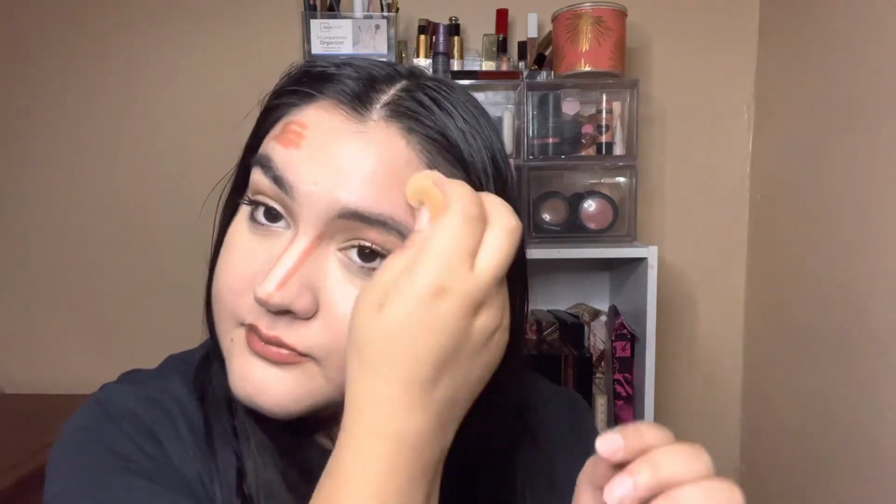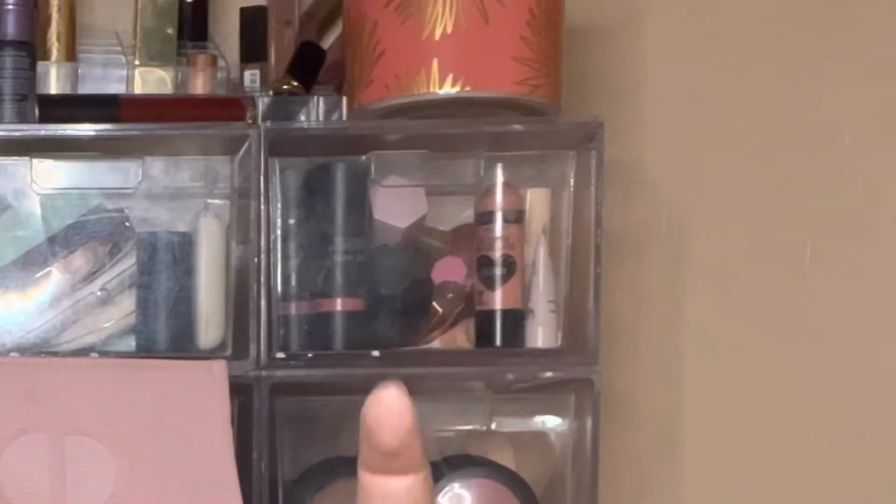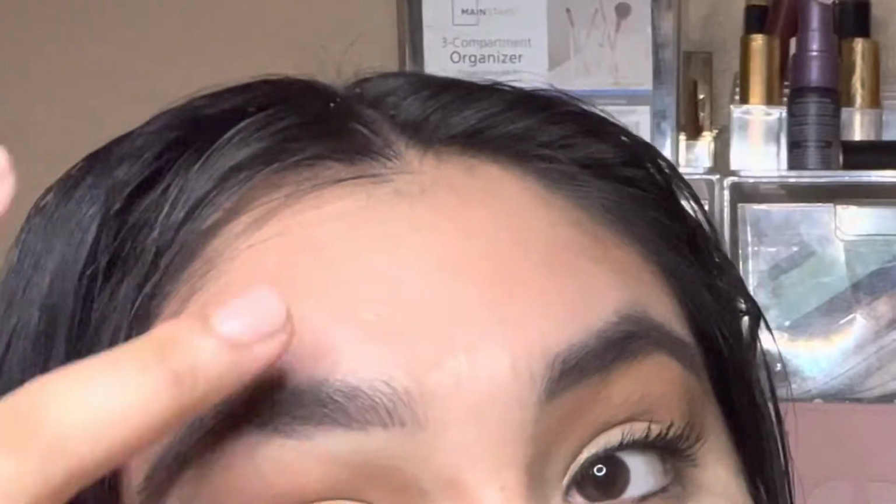So I'm just going to take my blending sponge and just blend, just so you can see how beautifully bronzy and blushy this product is. And I do own a whole bunch of Nudestix, as you guys can see back there. So here's what the product looks like. I will zoom in so you can see my lovely forehead.